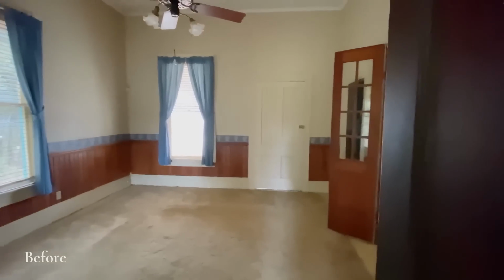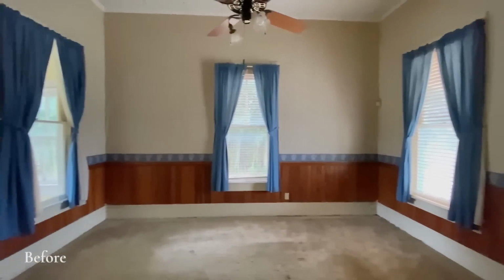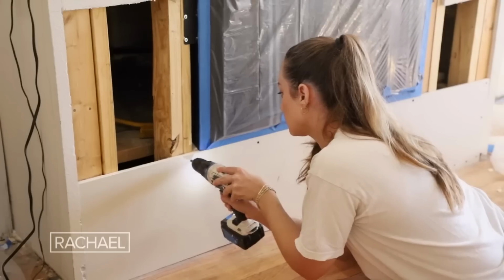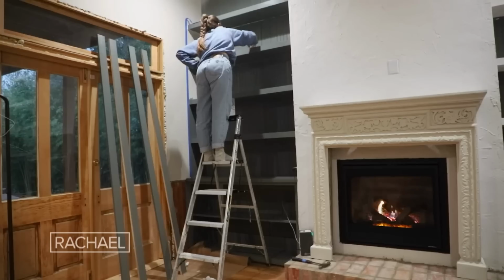Next space that I really loved bringing to life was our living room. What once was dingy with no fireplace, that was really small, we opened up into the entryway and actually built out a fireplace and built-ins.